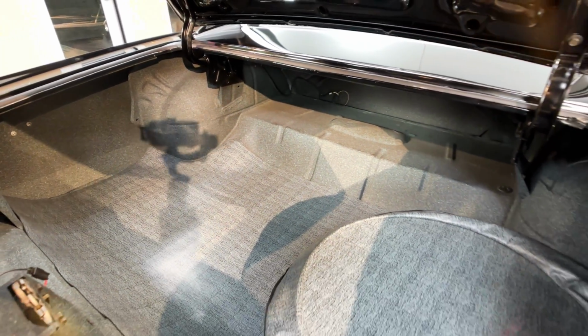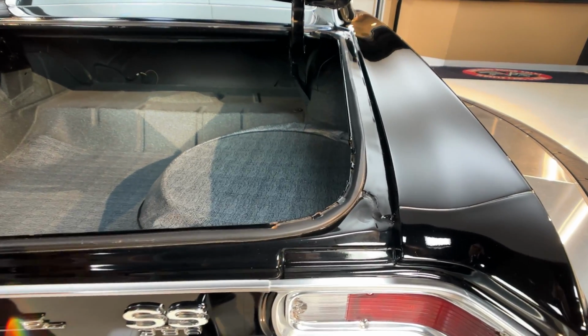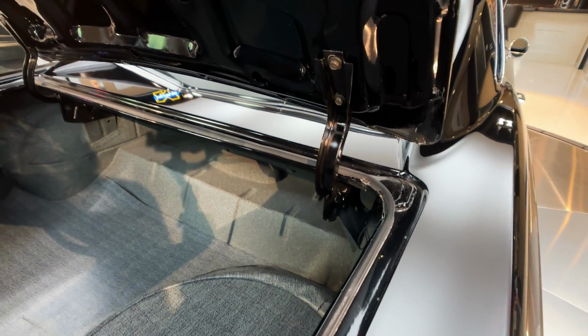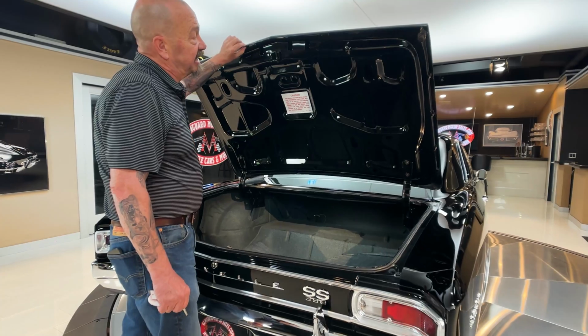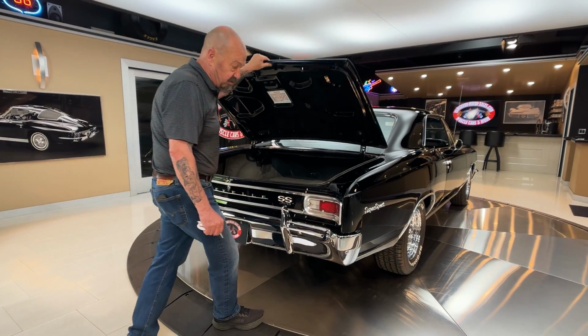The reason you look at the trunk floors is because a lot of the trunks leaked. This rubber would go bad, and of course, just the whole setup here was just barely to keep water out. Never was a very good system, so a lot of cars rotted the trunk floors out because they were always wet. Bottom side of the deck lid, they spend a lot of time cleaning that up. I always feel this bottom edge, make sure that's nice and smooth.